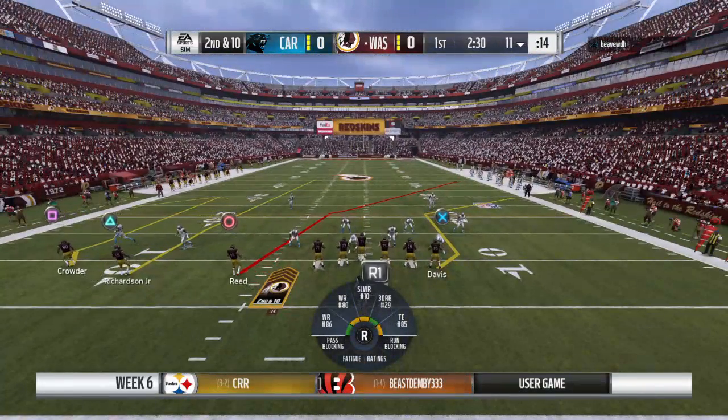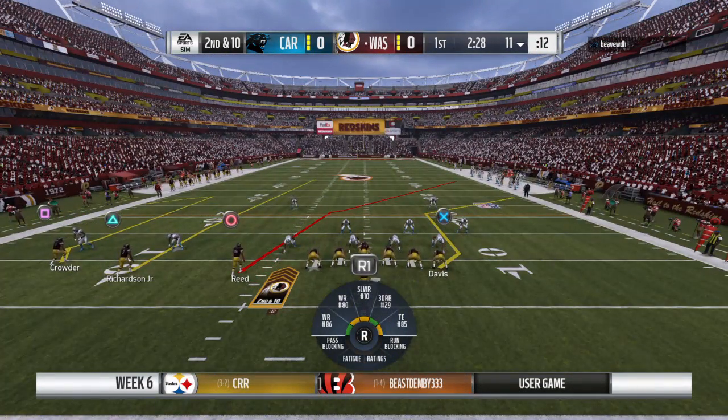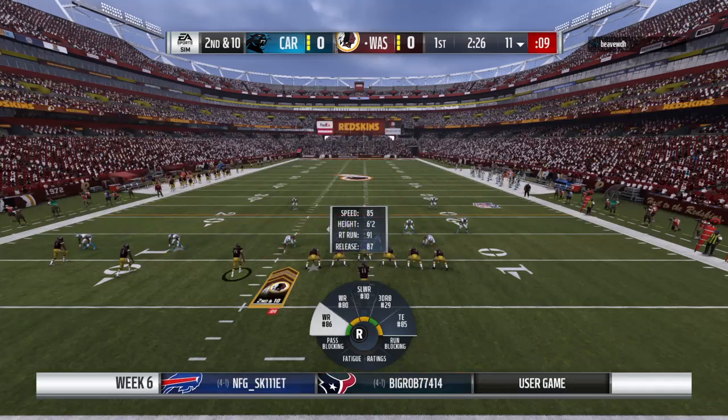Let's go. 15. We got trips over here. That's overload.